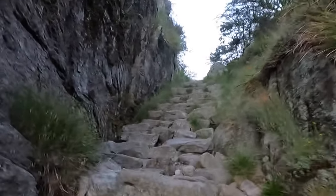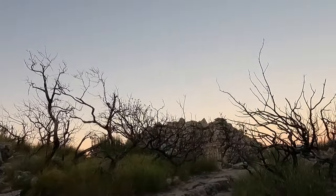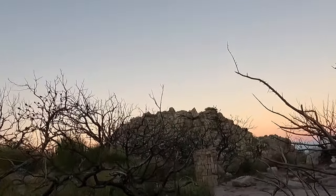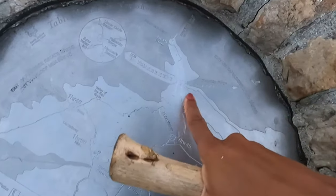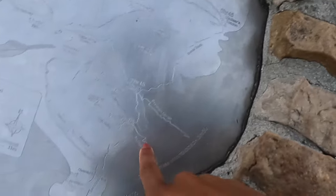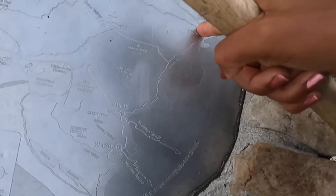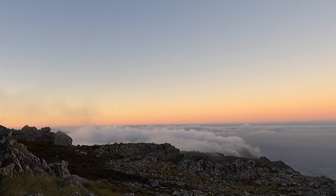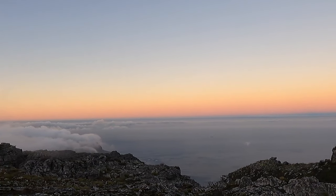The trail up is 2.5 kilometers with an elevation gain of 680 meters. From here, you can explore the top of Table Mountain, the cable car and restaurant are not too far away. Remember last time I came up here, Skeleton Gorge, and went there. Or simply enjoy the views and head back down for a 5 kilometer sunrise hike like ours.